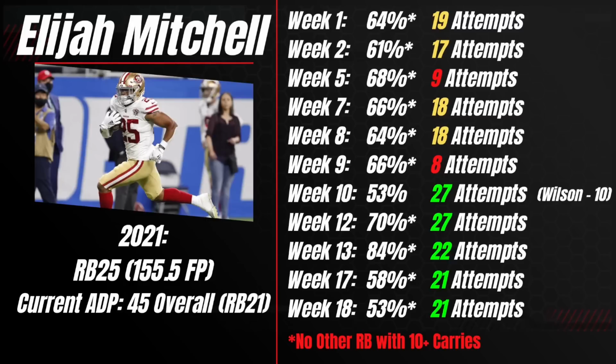From week 1 through week 9, the other 4 games, 19, 17, 18, and 18. And then in weeks 10, 12, 13, 17, and 18: 27, 27, 22, 21, 21. So this myth heading into this season that Kyle Shanahan only utilizes a running back by committee, I kind of just showed you was false last year.